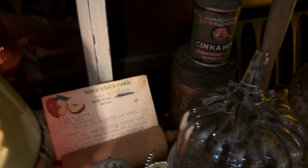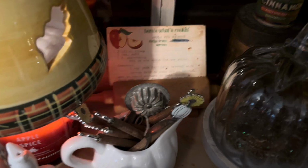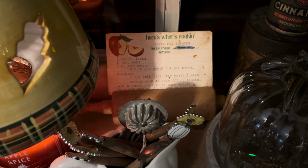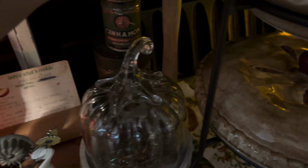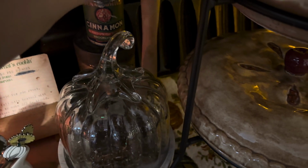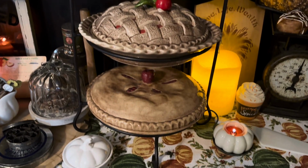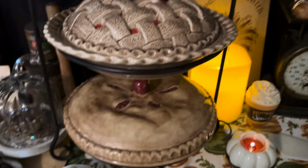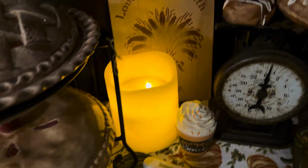Back here is some old tins. Basically, like I said, everything that you would use to make or bake with. This here is my grandmother's apple pie square recipe. I have an old masher. I have more in my kitchen. When I do that tour, you'll see that. My pie holders. I don't have, I'm looking for an apple and a pumpkin one.